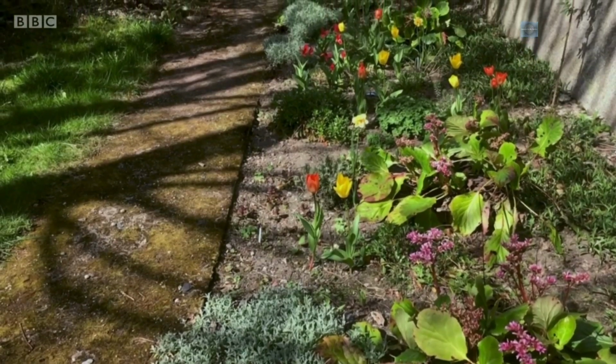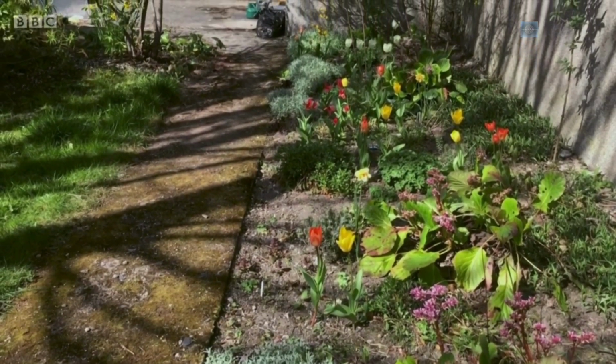Hello, welcome to our garden. My name's Hattie. I'm Ben. And we live in the northeast of Scotland in Aberdeen. And we'd love to plant some tatties with you.